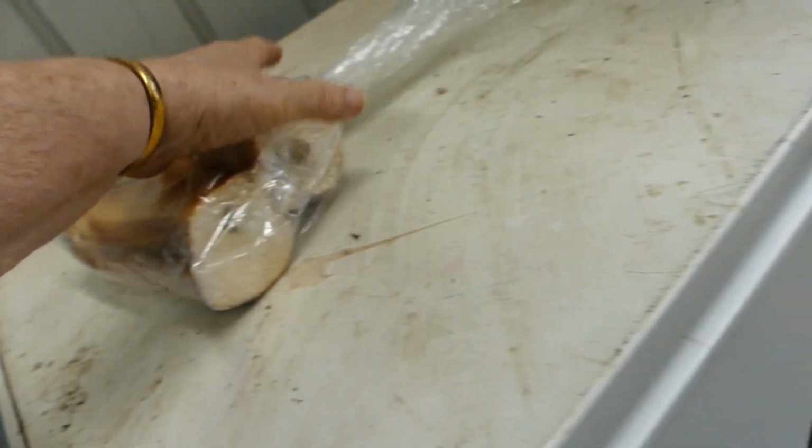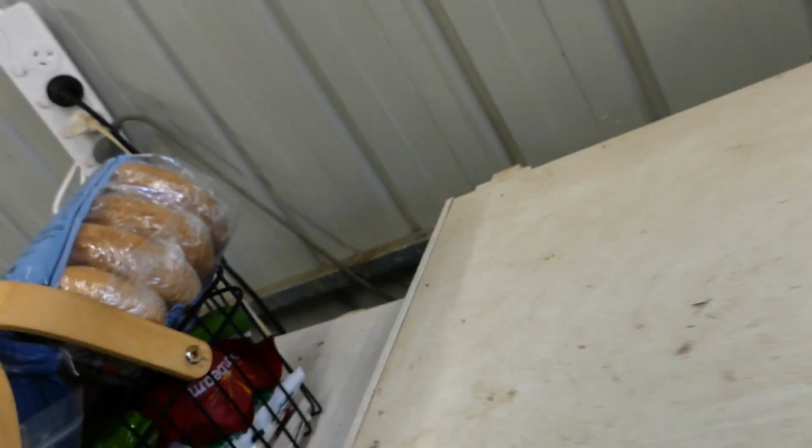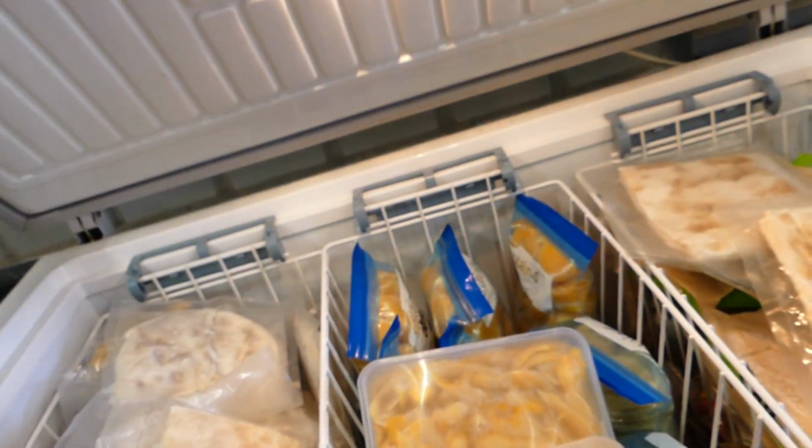And these are some breads and that to come down into the freezer. And pantry products, the new lot of nuts and whatnot that's to go in the freezers to make sure there's no bugs in them and no bugs can get in them.